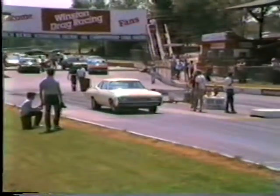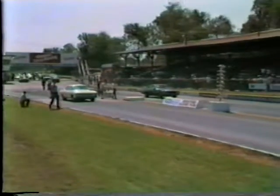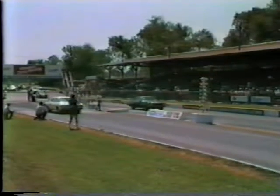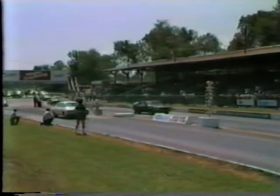In the right-hand lane, Bob Hankin, a 68 Chevrolet Biscayne, a 427 with a 4-speed. So there's your plain Jane Biscayne, 2-door. Probably doesn't even have a radio. 427 4-speed. It had a radio. But what it didn't have is a free-flowing exhaust system.